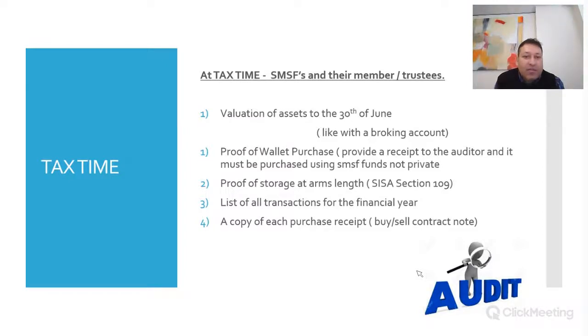Lastly, let's have a look at managing forks and chain splits. To address this concept, let's think about August 2017 for those of you who have held Bitcoin.